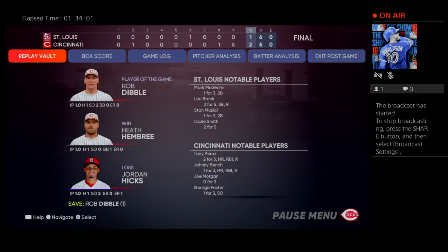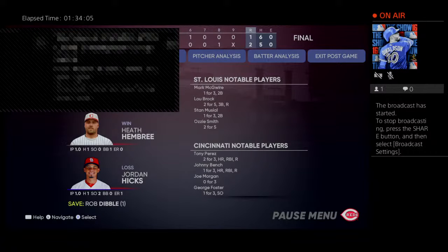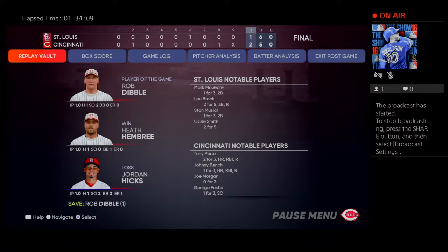The final line score for our ball game this afternoon for the victorious Cincinnati Reds. 2 runs on 5 hits, no errors. They left 3 men on base. For St. Louis, 1 run on 6 hits, no errors. They left 11 men on base.